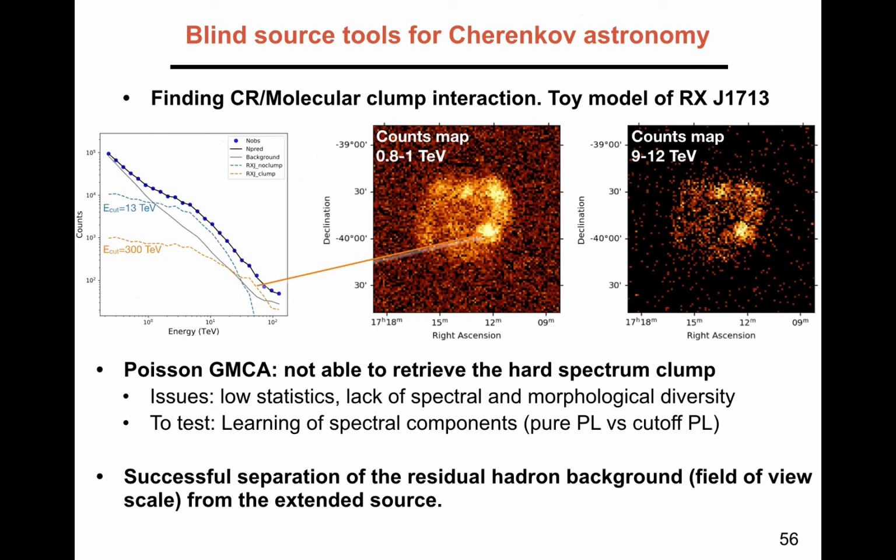And so a quick example of a simulation of CTA. I said that in RX J1713, there is possibly a clump interaction region. So I made a simulation in which in that specific clump, the hadrons are accelerated up to PeV energies, and the rest is just following what we observe. And this is a data cube at 2 different slices. And I wanted to see whether our tool was able to retrieve and separate those 2 different morphologies.